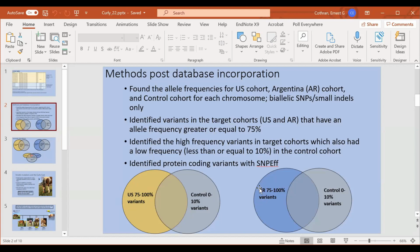And we've got the same group in the Argentine ones where we're seeing differences in variants. Mainly these are single nucleotide polymorphisms, or SNPs. What we're looking for are SNPs with a frequency greater or equal to 75% in our target cohorts. And then we also are seeing some with very low frequency. So we're looking for differences between the control horses, the non-curly, and the curly. Particularly, we're trying to see differences in the Argentine compared to the US and compared to the controls. And the Cook horses are also included in this.